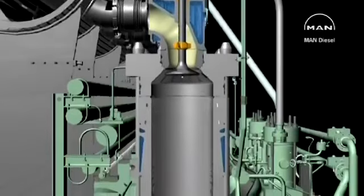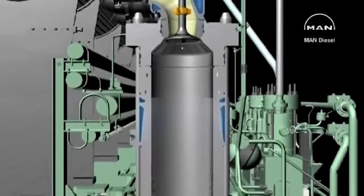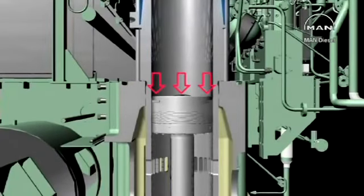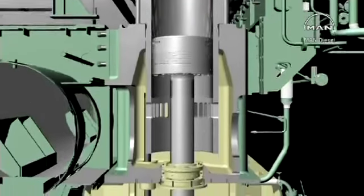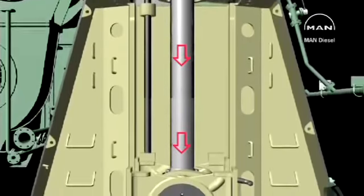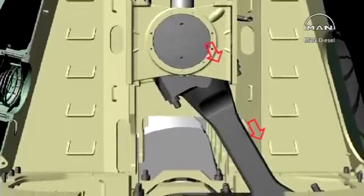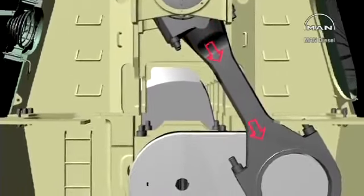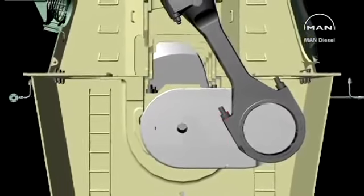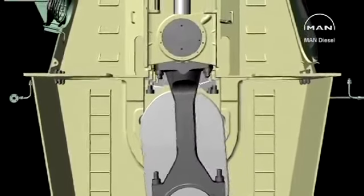In the upper part of the cylinder, an amount of fuel oil is burned, which causes the temperature and thus the pressure to rise in the combustion space. The gas pressure acts on the piston, from which the force is transmitted through the piston rod and the crosshead to the connecting rod, and results in a torque. The thermal energy has been converted into mechanical energy.